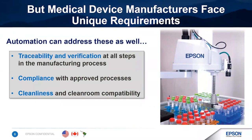And on the topic of clean rooms, automation can dramatically reduce the footprint of a process required in a clean room. When people work around machinery, it takes up a lot of space because the work surfaces all have to be arranged on an ergonomic level. Automated machinery can utilize space in all directions. And with the price of clean room space being very expensive, this can give you many benefits for the use of robotics.